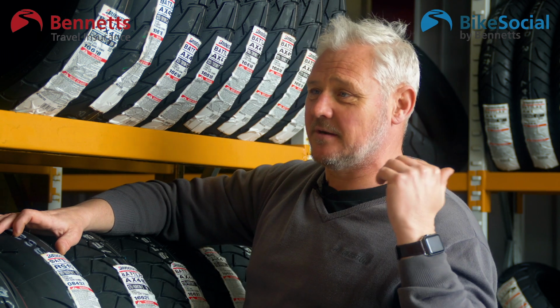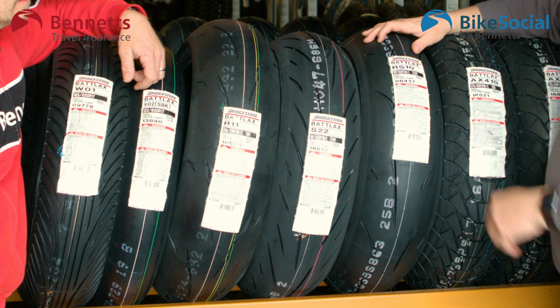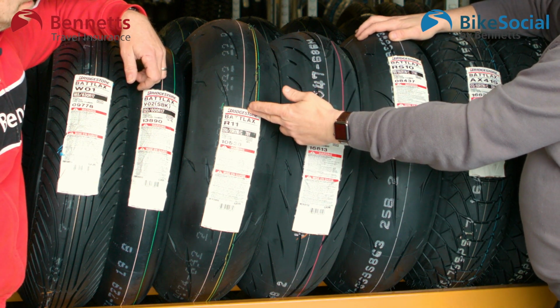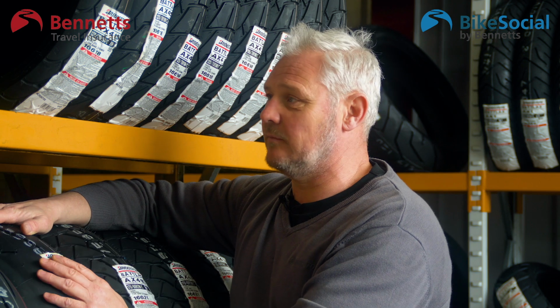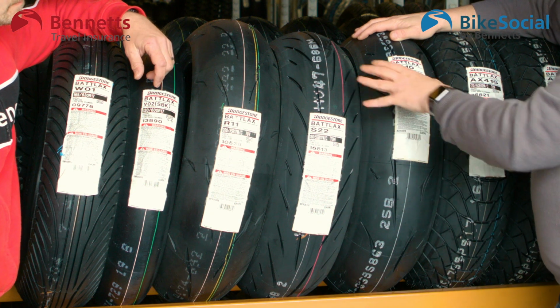I haven't got time to sit and wait and do 200 miles. So you're just away. But the thing is with racing, I'll probably only do a day's racing, then I'll stick a new one on. So I'm probably only doing 100 miles. So I'm not even at half of scrubbing them in. But like I say, on the road, it's different.